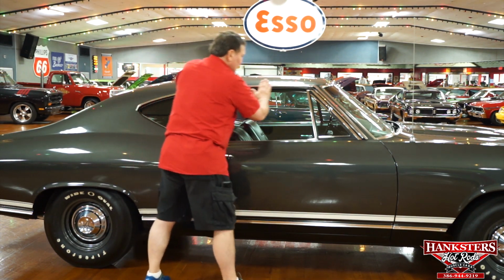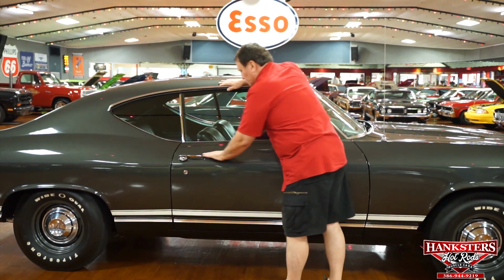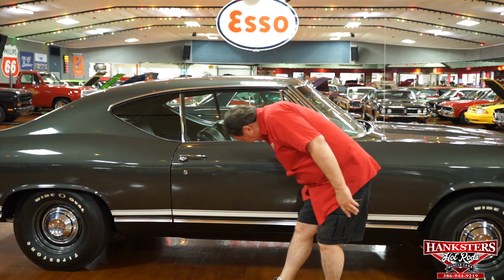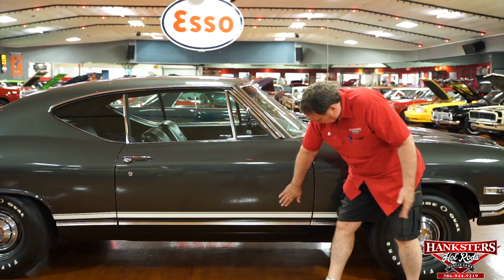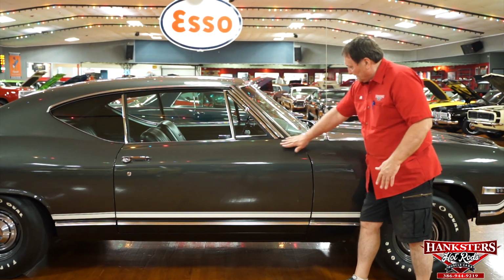Drip rail, same as the other side. No marks, no deviations whatsoever. Chrome on the handle, brand new like the other side. Trim along the bottom, everything aligns as it should. Paint on the side of this car is the same as it was everywhere else. It's just absolutely flawless. Again, fender to the door.